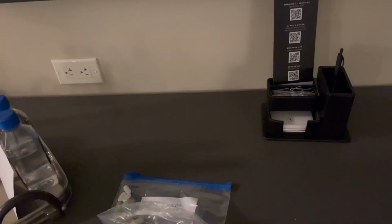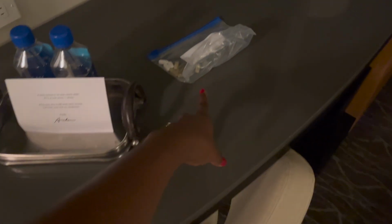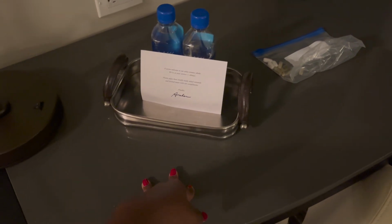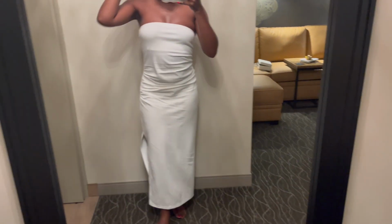Okay, and then here they give you lots of Fiji water, which is very nice. These are my vitamins. And then they actually gave some local salted caramels, which are really good. I don't love caramel all that much, but those were excellent. And then I just have my bag there. This is where the iron is, laundry service, cards, all that. The front door, this mirror.